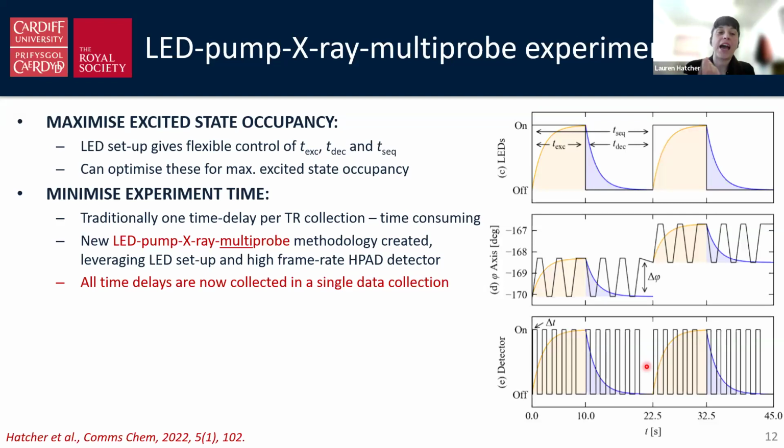We also realized we had an opportunity to redesign the experiment somewhat here. Traditionally in a pump probe experiment, you'd do a single time delay for each pump probe measurement, and then you'd shift the time delay between the light pump and the X-ray probe a little bit over, and you collect a second whole data collection. In that way, you'd take maybe 5, maybe even 10 data sets in order to build up your decay profile and understand what's happening in your structure as it decays.